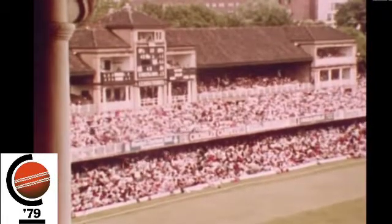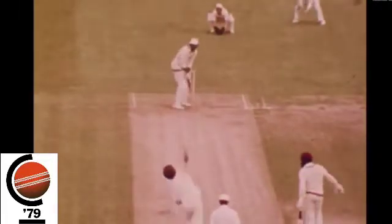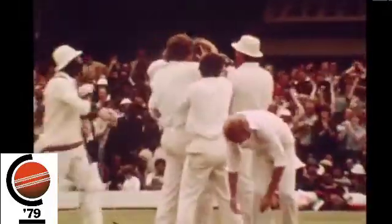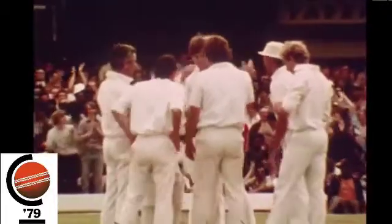At the halfway stage, Lloyd is beginning to look dangerous. And it's Old bowling to him from the pavilion end. And he's out! A brilliant caught and bowled. I bet that stung Old's hands. Lloyd out for 13. West Indies 99 for 4 in the 30th over. And England in an unexpectedly good position.